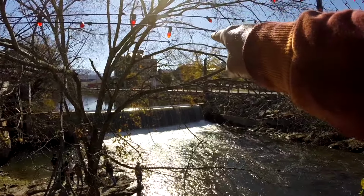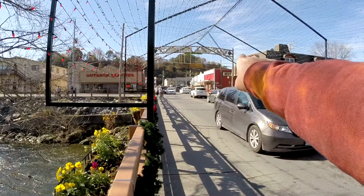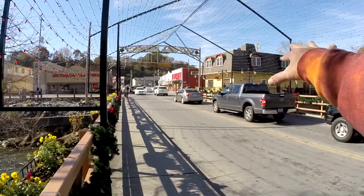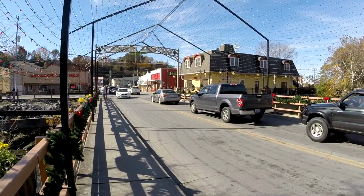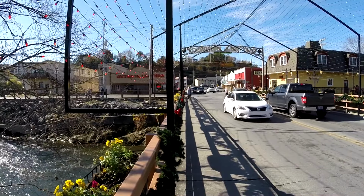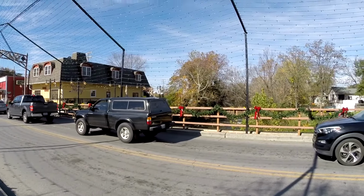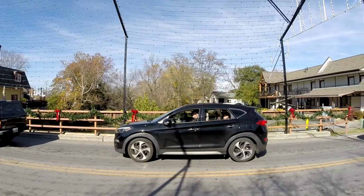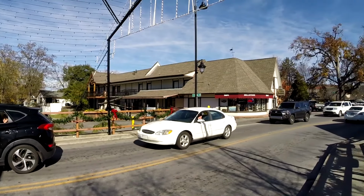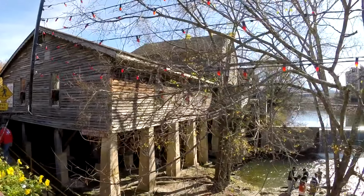The Pigeon Forge main road is right there. That's Parkway right there. And this is all downtown Old Mill. This has all been here. Most of these buildings are not from the 1830s. There are some that are turn of the century. But the only building that's actually here from 1830 is the Old Mill. Lots of history here. Lots and lots of history.